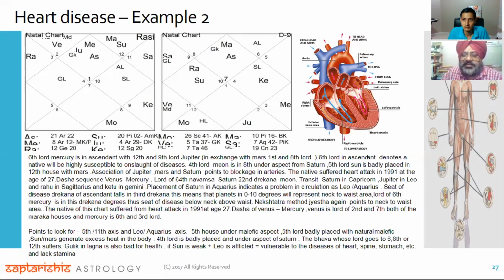Now Drekkana lord is Moon. The Moon is the 4th lord here, and Saturn is the 64th Navamsha lord, and it is aspecting the 6th lord in association with the 9th lord, and there is an exchange between Mars and the Lagna lord and Jupiter. So in all, Saturn is influencing mostly all the significators related to the heart. Saturn indicates a blockage, a wasting or a degeneration of that particular part. Being in the 5-11 axis, that is the Leo Aquarius axis, it also indicates a problem in the area.